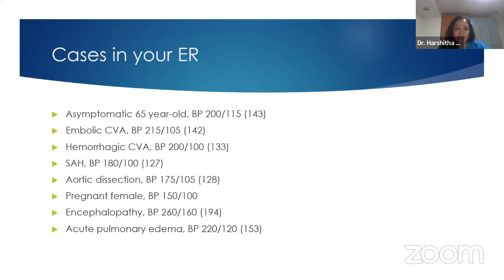There is an SAH case with a BP of 180/100. What would I want to do? Till we plan for clipping, you want to reduce the blood pressure and target a systolic blood pressure of less than 160, or about a 20% reduction of the systolic blood pressure. Aortic dissection case, you have a blood pressure of 175/105. You want to rapidly reduce the blood pressure, and you want a systolic blood pressure between 100 to 110, and also reduce the heart rate.